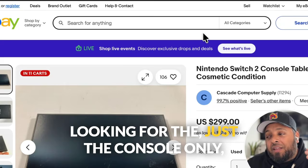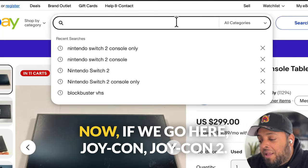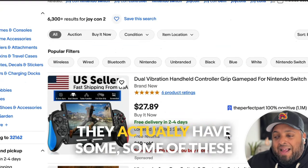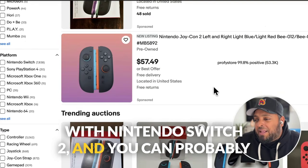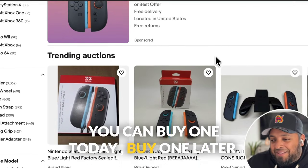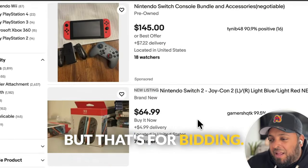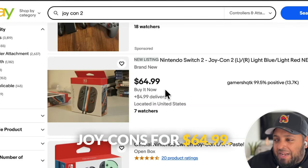Looking for just the console only, just the tablet only, and then saving up and buying yourself a pair of Joy-Cons. Now, if we go here, Joy-Con 2, there are a couple of things on Amazon. They actually have some Joy-Cons just like this that are compatible with Nintendo Switch 2. And look at these, for $57, you get a Joy-Con here. You can buy one today, buy one later. This one right here, Nintendo Switch 2 Joy-Con light blue, light red, factory sealed, $49. That's not bad. So yeah, after you buy your console, you can buy your Joy-Cons for $64.99 here.